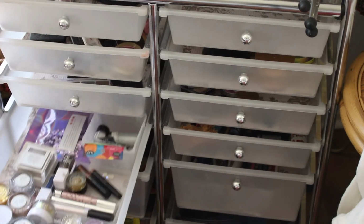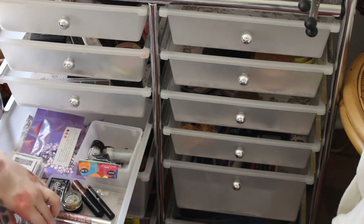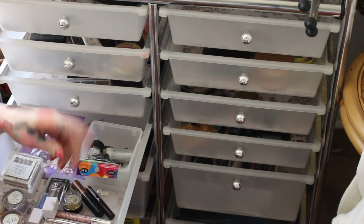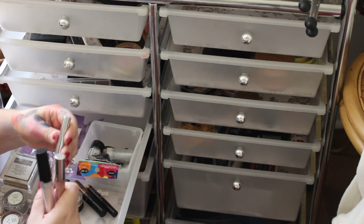And then we have some glitters. I'm not getting rid of any of this stuff. This is just all ColourPop, LA, Lemonhead LA. I mean, I could probably get rid of some of these, to be honest. Yeah, let's get rid of these things.